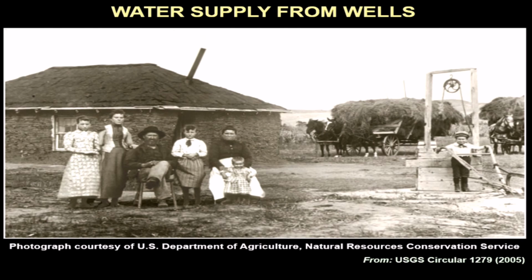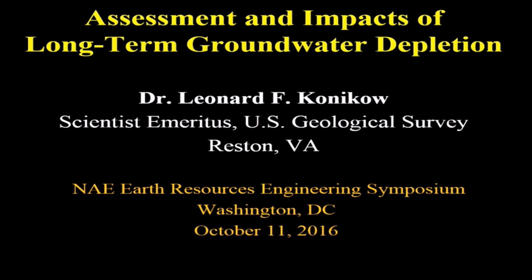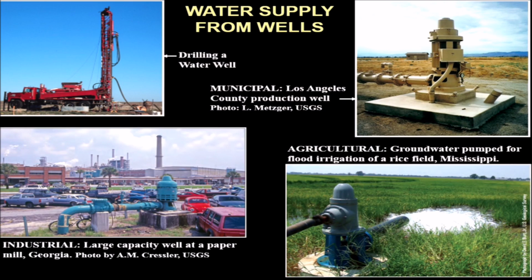In the so-called good old days, water wells were few and far between, and pumps were rather primitive, and we did not have to worry about depleting the aquifer. It just wasn't a concern. Today, we have powerful drilling rigs and powerful pumps that can remove vast quantities of water from our groundwater systems.